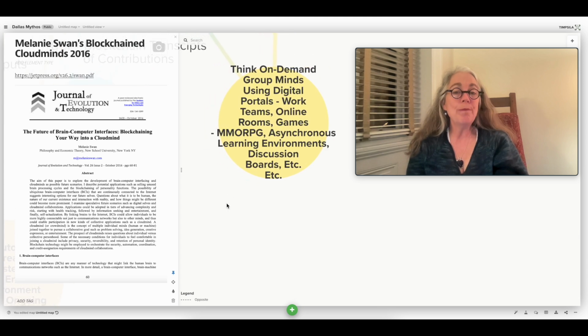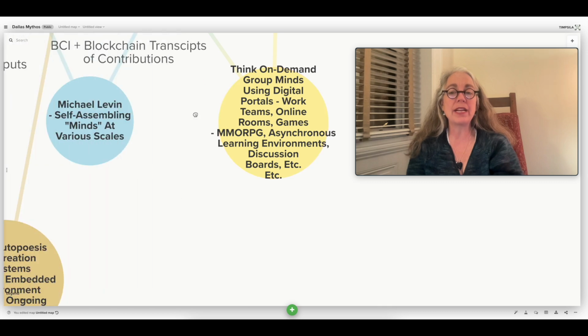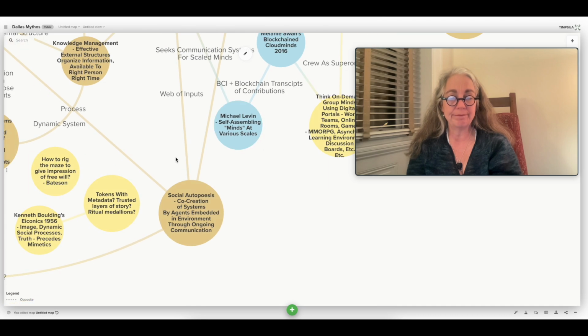And so these group minds, I think, if you start to consider it this way, the teams that happened all during the lockdowns, the creation of work teams, but before that, online chat rooms, multiplayer role-playing games, those are group minds, like the teaming, the battles, asynchronous learning environments, discussion boards. All of these could be considered group minds towards different problem solving. And again, that's something that Levin is really interested in.